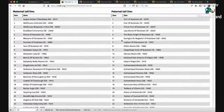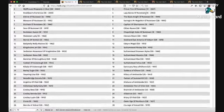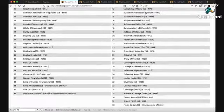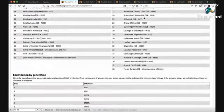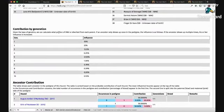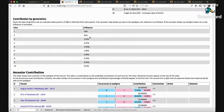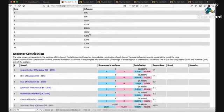In a similar way, we have the paternal tail line, which is only the sire of the sire of the sire of the sire, all the way back to the first one. It carries less influence than the maternal tail line. The next one is just a quick chart to remind you of the influence of each ancestor, or contribution of each ancestor in which generation. You can see it's the same thing I showed you earlier on in this presentation.